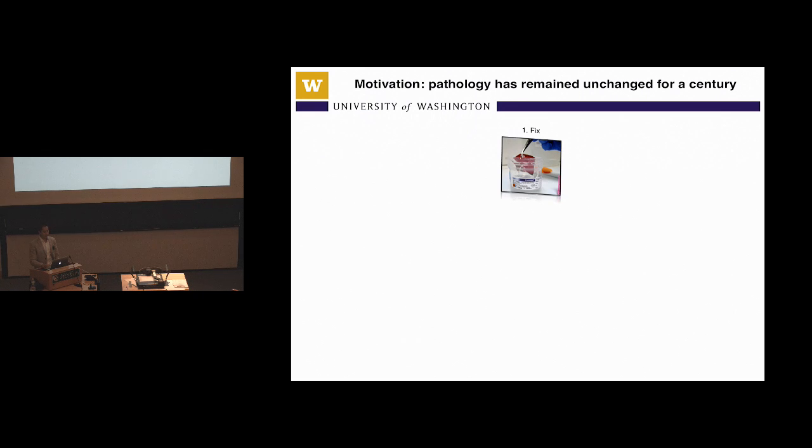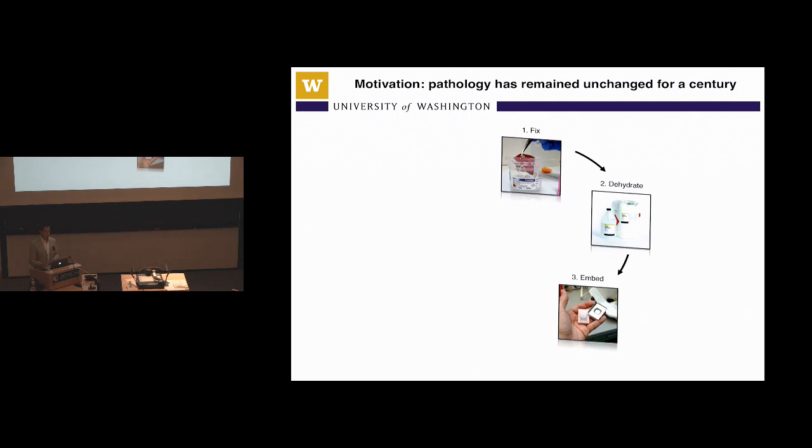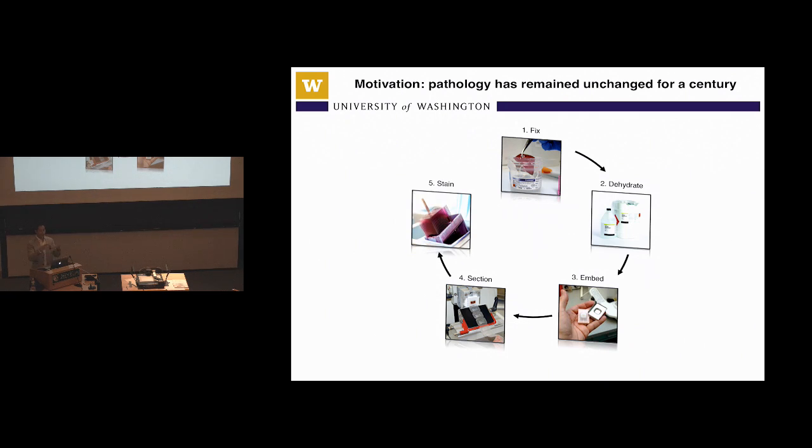So the motivation for this is that pathology, as I mentioned in the beginning of my talk, has remained virtually unchanged for about a century. This is the gold standard for disease detection. It involves taking tissues out of a patient, chemically processing the tissue, for example, fixing it, and then dehydrating the tissue, embedding it in a wax substrate, or freezing the tissue and putting it in a freezing substrate, sectioning it with a very sharp blade, mounting those tissues onto glass slides, staining them, putting a cover slip on it, imaging under a microscope. It takes days to do this typically.